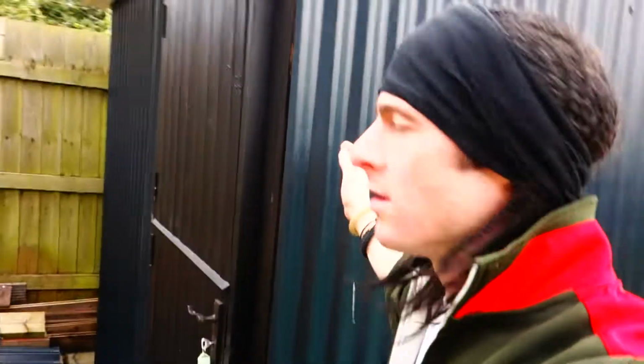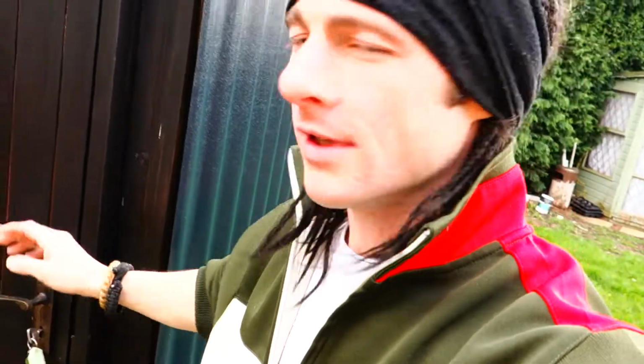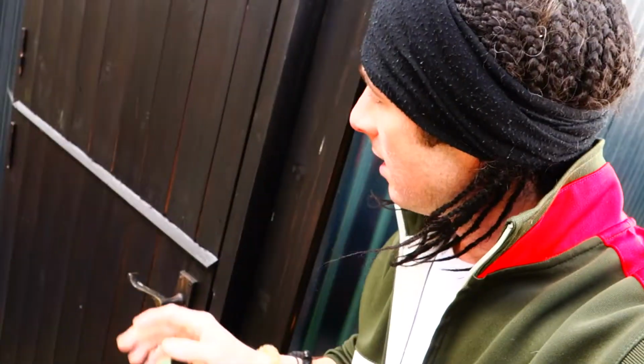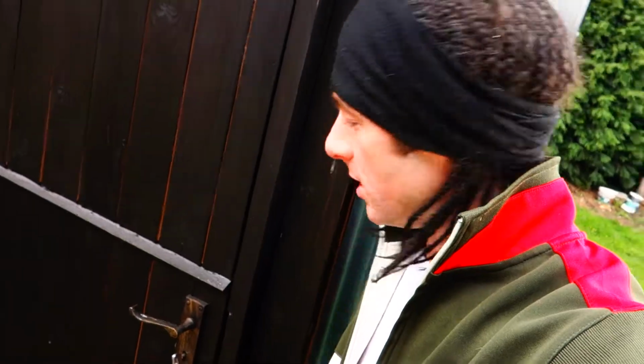Moving on to my shed now. Ta-da! So this is my shed. Essentially my man cave. Now, there used to be an old potting shed here, but that was excessively rotten. So I tore that all down, salvaged whatever materials I could from it, and rebuilt this in its place. This is the original door from the potting shed.